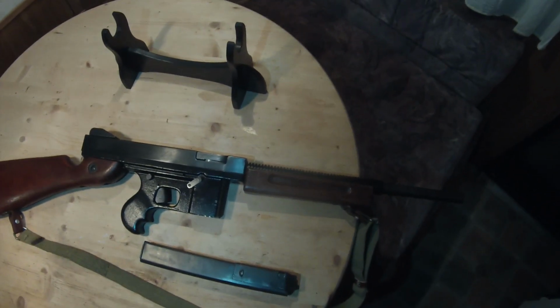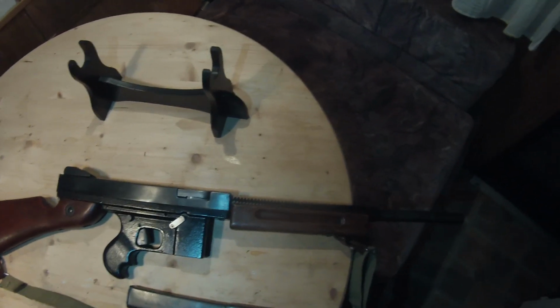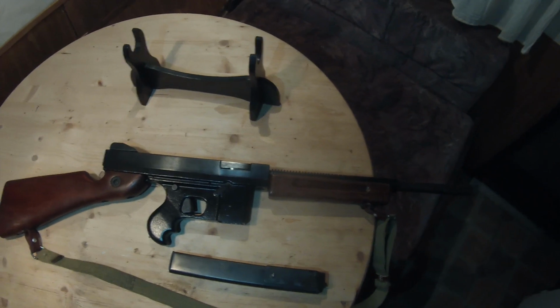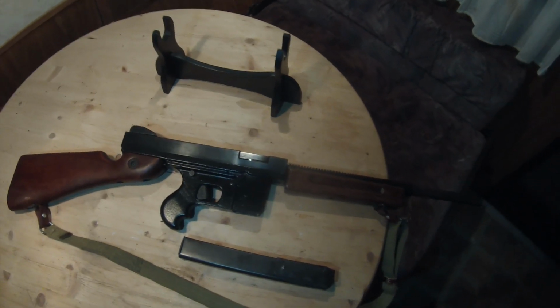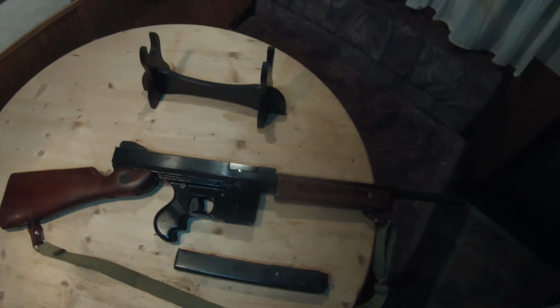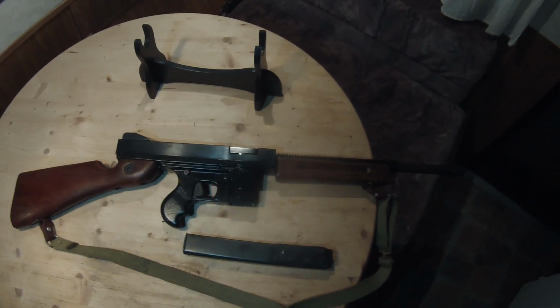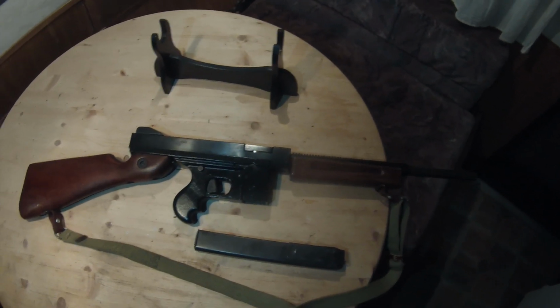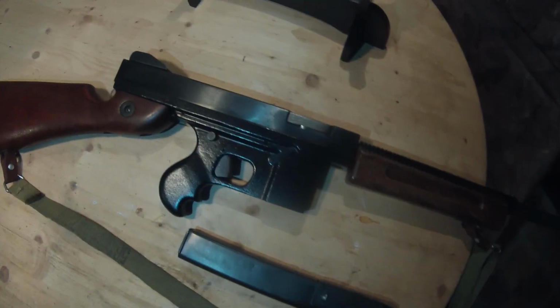Alright, this right here is basically a straight blowback, closed bolt carbine chambered in 45 ACP, and it's made to look similar to the Thompson submachine gun. That is very clear. There's a lot of real distinct differences, but it clearly is designed to look like a Thompson. So, first thing we're going to look at is the controls on this thing.